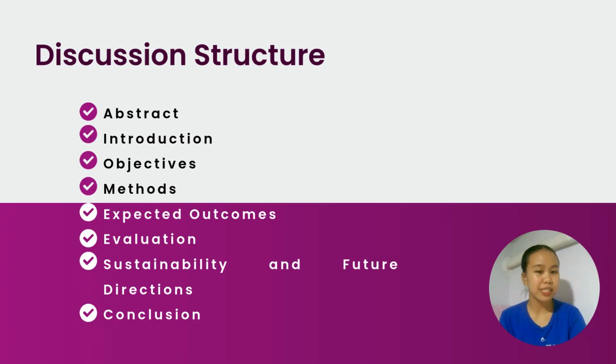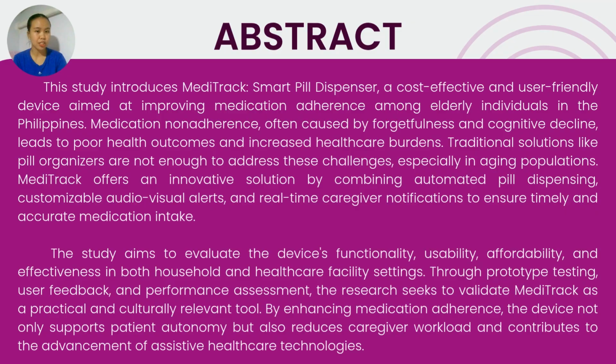Before starting this presentation, this is the discussion structure of this video presentation. First is the abstract, introduction, objectives, methods, then the expected outcomes, evaluation, also the sustainability and future directions, and lastly, the conclusion. Now let us formally start this discussion with the abstract.